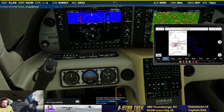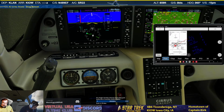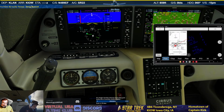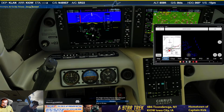Cirrus SR22 Echo Foxtrot on the ground at Lansing, Kilo Lima Alpha November, transient parking. Requesting IFR clearance to Kilo India Oscar Whiskey, and we have Zulu. Number 9er, Echo Foxtrot, standby.